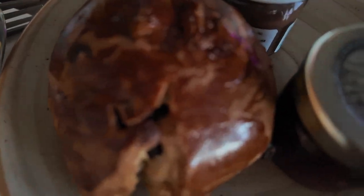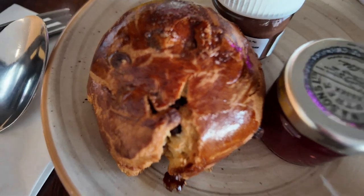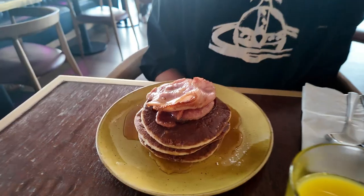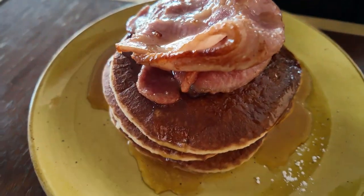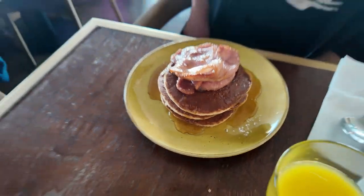This is a Soho bun. I have no idea what it is. Maybe it was made in Soho. Description: very dry glazed scone with chocolate chips in. Pancakes and bacon have just arrived and they're soaked in syrup. Bet you can't wait, can you? I'm so excited.